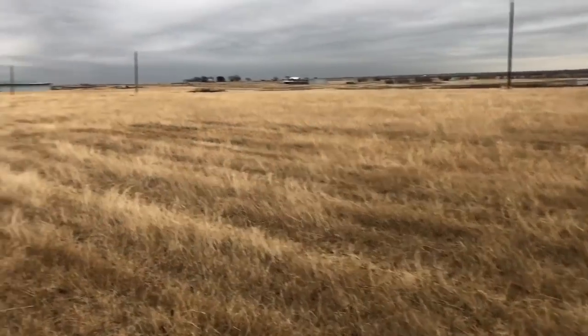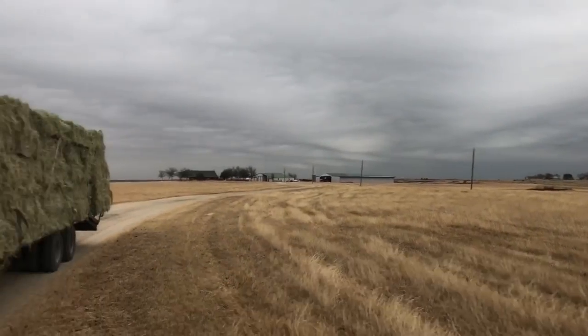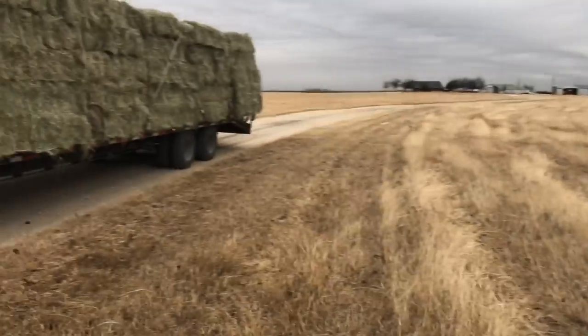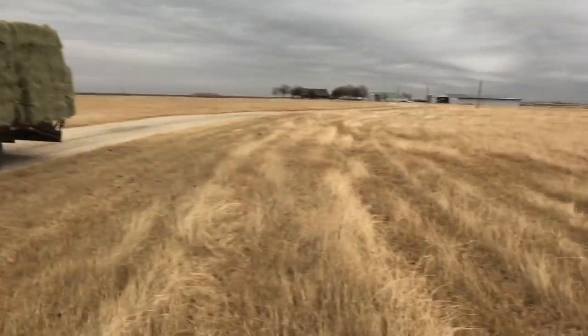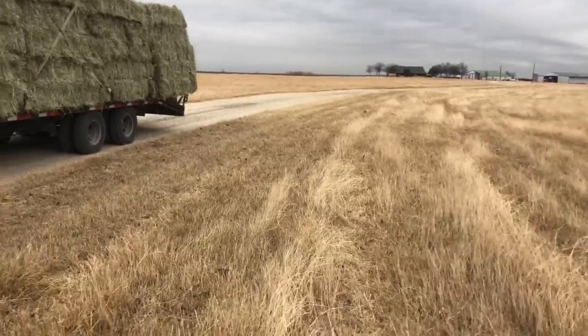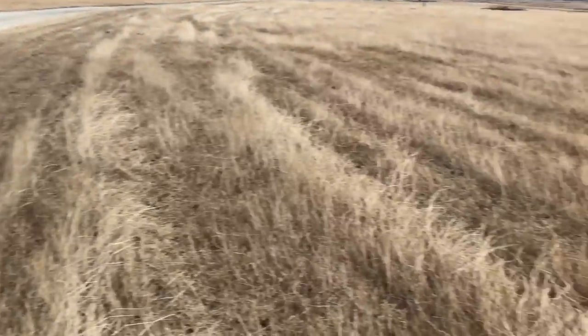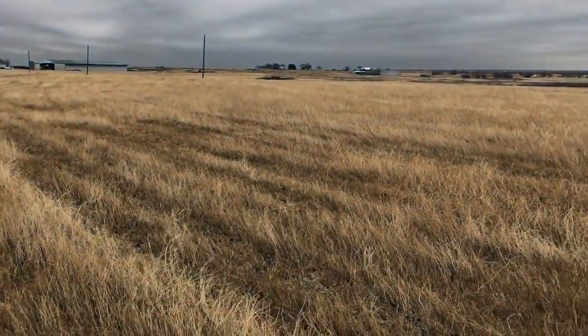Alright, just wanted to show y'all. Pretty little skies out there. There's the load I loaded just now. And I wanted to show you what happened in this field. See how high this grass is, how much it left behind? I mean, it's tall. I don't know how you can tell, but you can see it's scraggly.